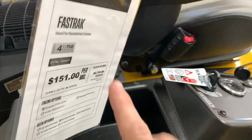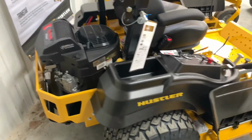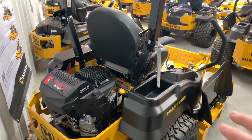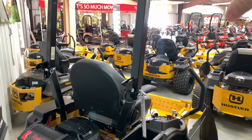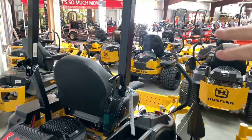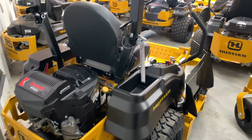And the other big difference too, you get a 4-year 750-hour warranty on it. That's a really good warranty. That's one of the best in the industry. But that is a really solid fill-in mower. It's a really good competition for the Bad Boy Maverick, the Grasshopper 125, and the Scag Patriot. All 4 of those I would take out driving around, and it's going to be a really hard pick for y'all. But this is a really good machine.